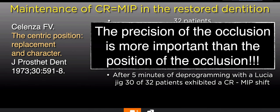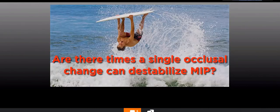So let's talk about some really simple dentistry that can end up making some significant changes.